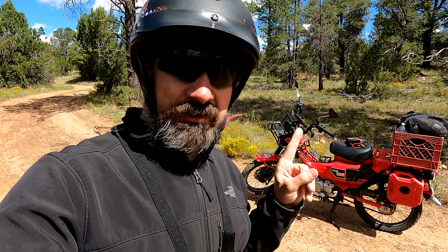But I think if they could drop a bigger motor in, they wouldn't even be able to manufacture these things fast enough. People would be buying them like nobody's business. If they bumped it up to a 5-speed and made a bigger motor, oh my gosh, and still allowed all the same accessories, even if the bike was a little bit bigger, maybe a little bit heavier, obviously, because it's going to have a bigger motor, that would be wonderful. This is a fantastic bike.